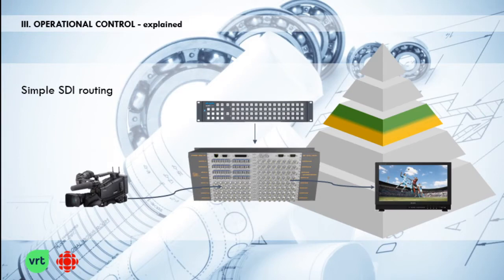So just to explain very briefly, and I know that in this summer series there are a number of presentations that go more deeply into the topic of NMOS. So I just want to explain why NMOS is necessary in a large system. If we think about something as simple as routing, we have a source, we have a destination, a camera, a display. Here we have a small router, a small matrix, and a control panel.